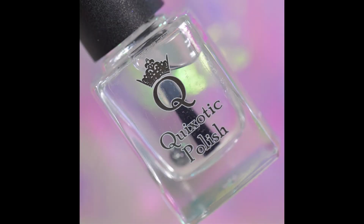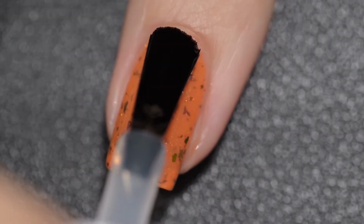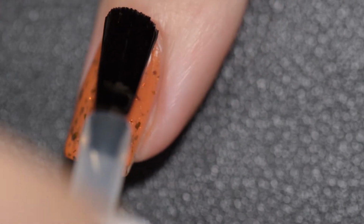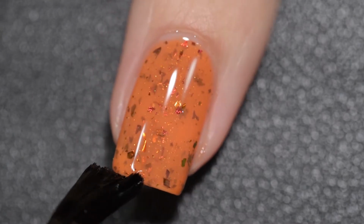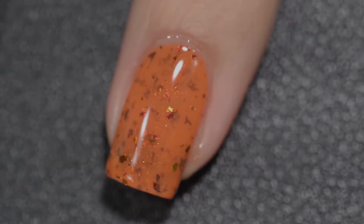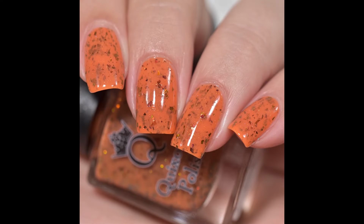They are not going to give you any kind of difficulty to remove. They might have a teeny tiny bit of texture, but a good glossy top coat will take care of that and seal it up. What you are seeing here are 2 coats and a glossy top coat.